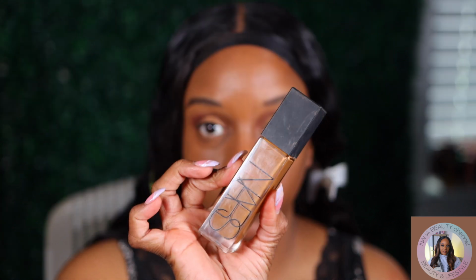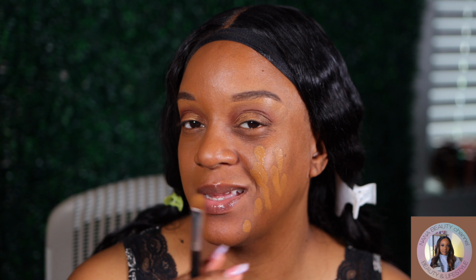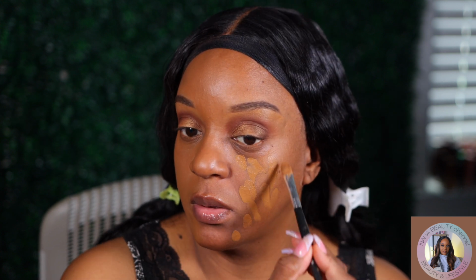And this is the Nars Radiant Longwear in Macao for the other side. I wipe my brush off because we're going to use the same brush, so I just make sure to wipe it off really good. And let's get to applying this one. I will say right off the bat, the Nars is just a hair thicker than the MAC.